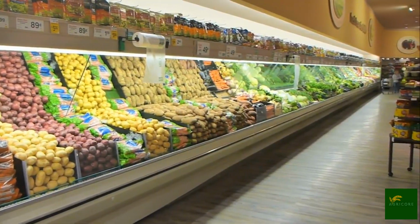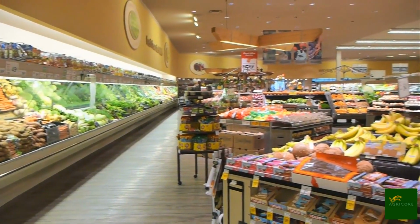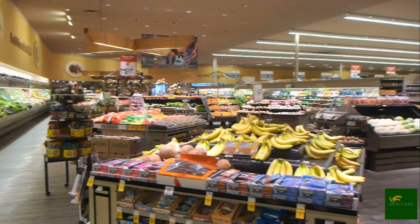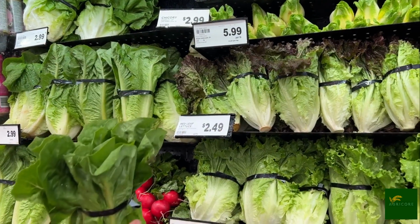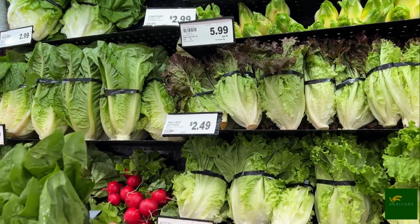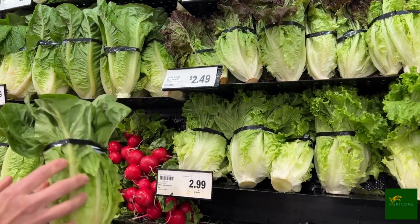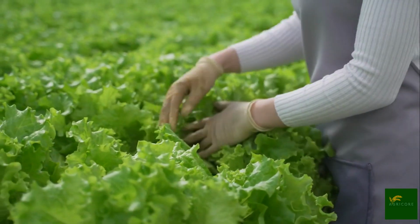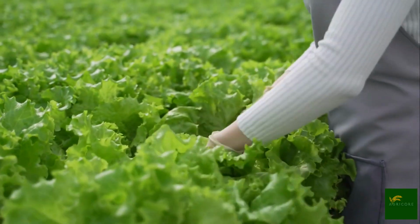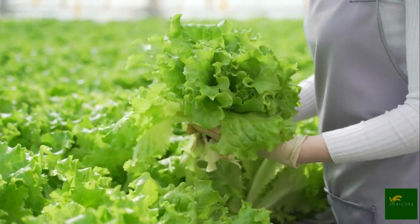Walk into a modern city grocery store and you might pick up a bag of lettuce labeled "harvested this morning." It's crisp, green, vibrant, and it didn't come from a rural farm hundreds of miles away. Instead, it was grown just down the street, inside a controlled indoor environment using a technique called hydroponics.